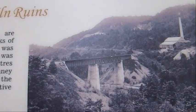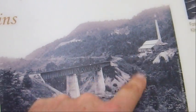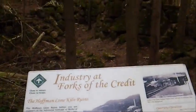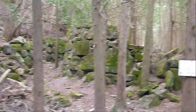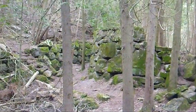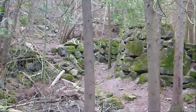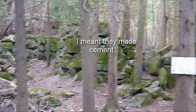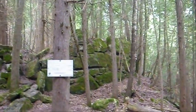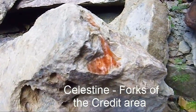You can see what this place looked like back in, I believe it was 1896. So these are the Hoffman lime kilns. I guess it says they had a chimney going up into the sky 30 meters, so this is obviously where they made limestone. And again, we're just at the edge of the spur line here. And we, of course, are looking for the quarries themselves, where hopefully we can find celestite, calcite.